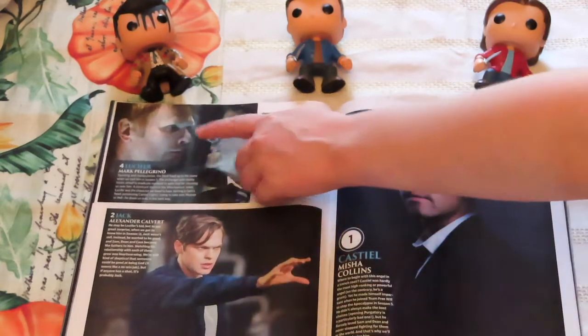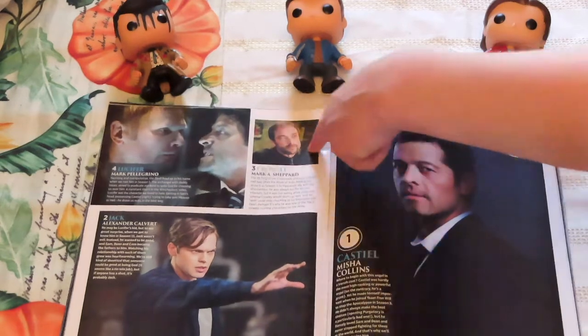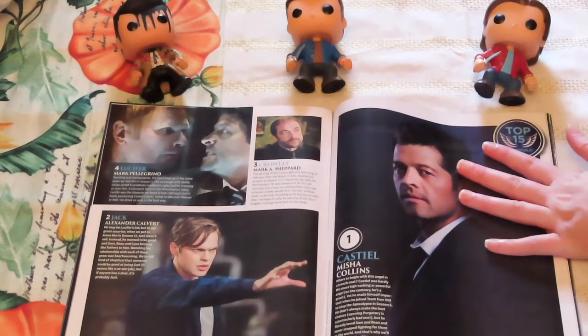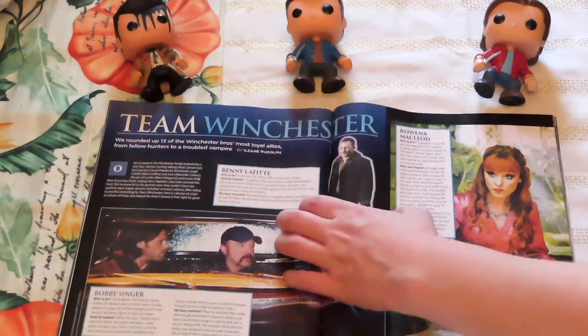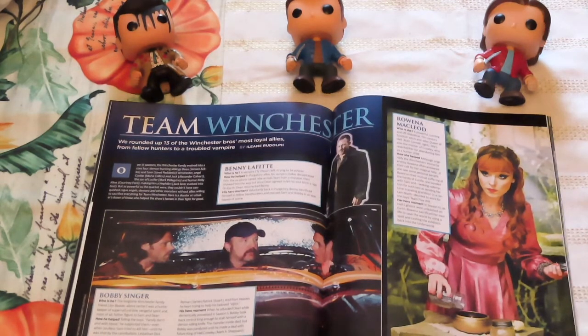For number 4, they put Lucifer. Number 3, they put Crowley. Number 2, Jack. And for number 1, Castiel. Next, they're talking about some of the allies of the Winchesters. They specifically talk about 13.